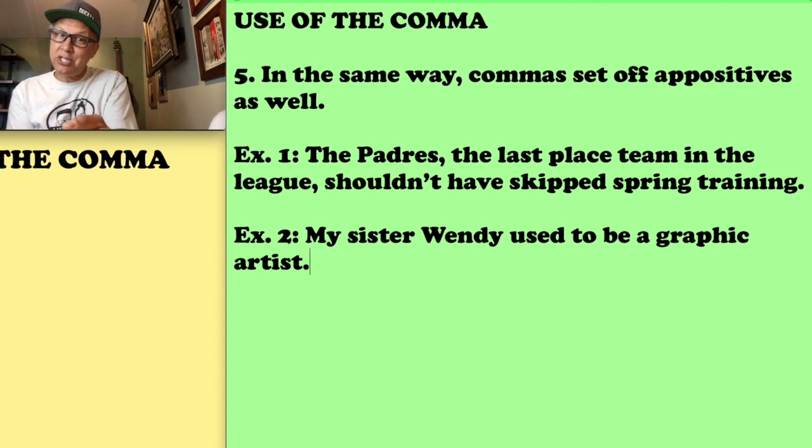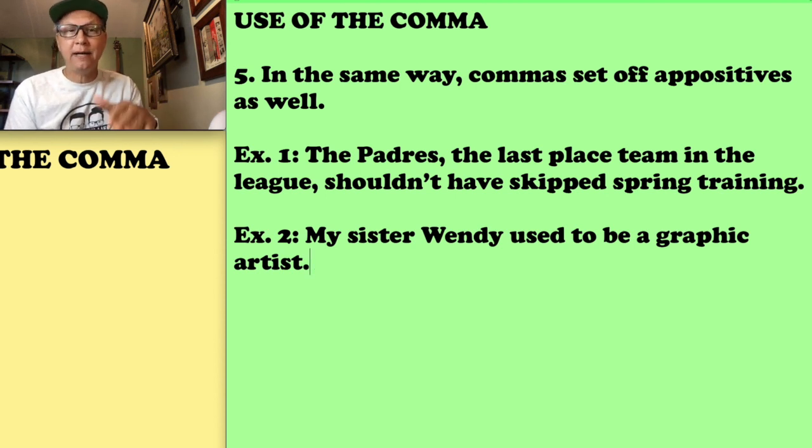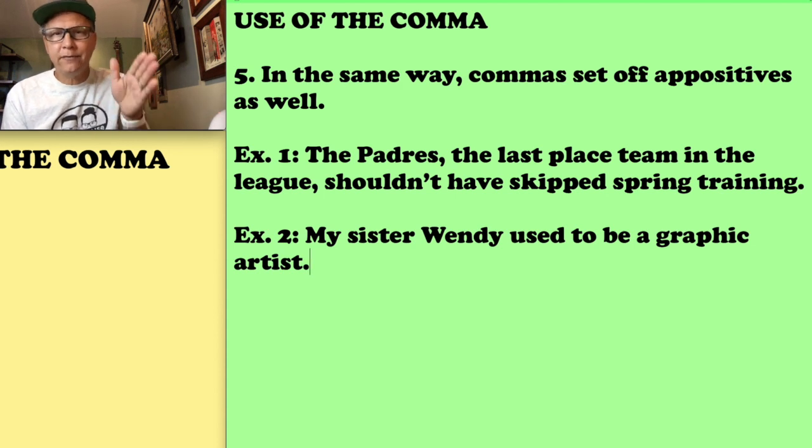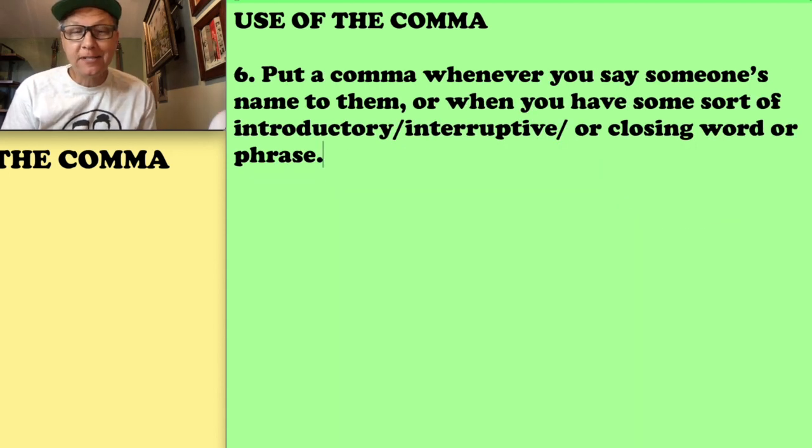Now, if I switched the order, if I said Wendy, in other words, I gave you the most specific thing, her name, and then added that information, my sister, then that's non-essential, and you'd have commas. So Wendy, comma, my sister, comma, used to be a graphic artist. So it all depends on if you're getting more specific or less specific as to whether you should put commas in there. All right?